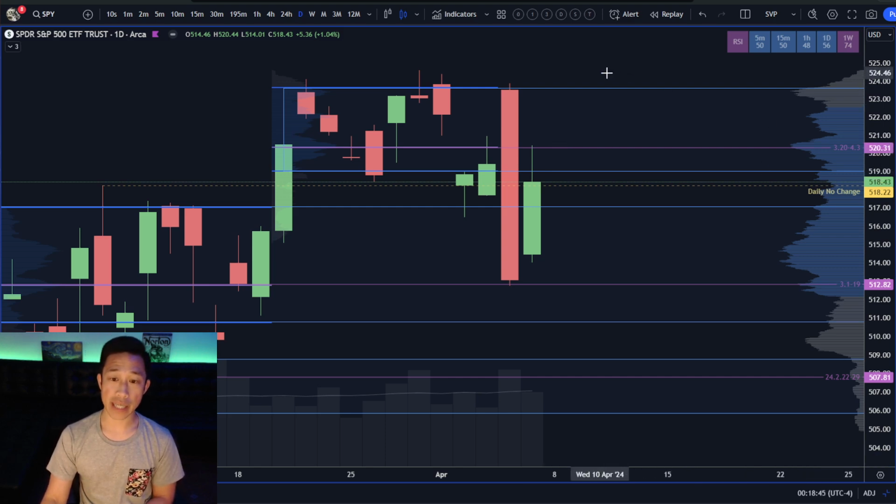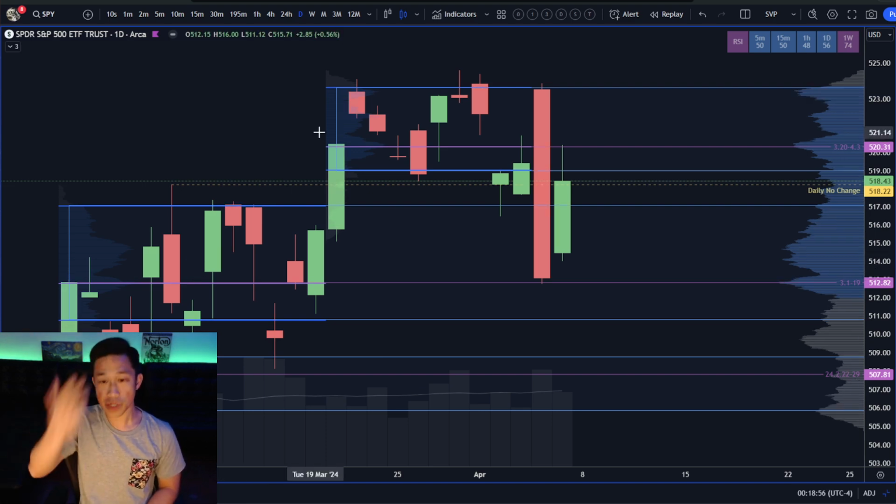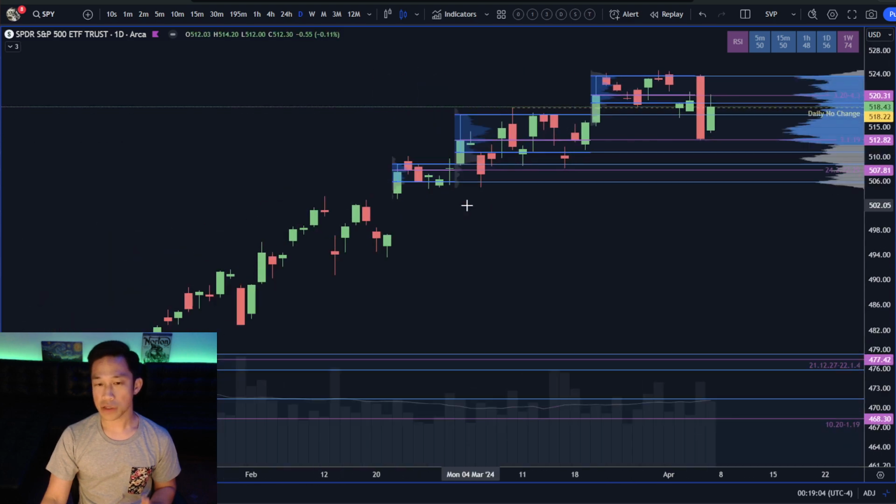Can these buyers get back over 520.31? If these buyers can get back over 520.31 after holding this POC test of this key demand zone, it's pretty much right back to buyers being comfortable again. Buyers are still comfortable here. So what I was saying earlier about some red flags, one is coming back down into a prior area of demand. This is the first time that the SPY ES has done that, right?